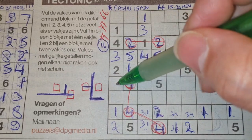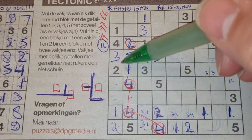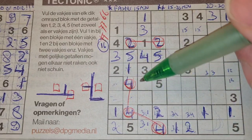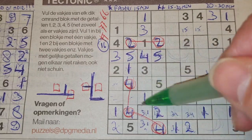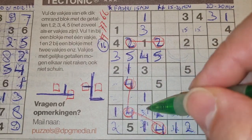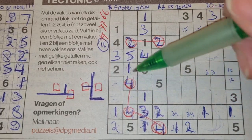Alright. This box, wait. These 2 boxes can be a 1. That box can be 1. So 1 box left for the 1 in this area should be there. 1 and a 3, we have a 1 now, so no 1 there. 1 should be here and a 3 goes there.